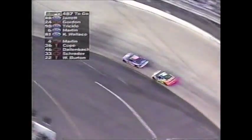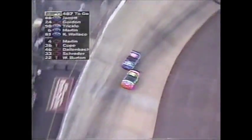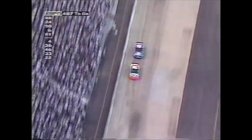Shot here from the Pennzoil copter cam, as we watch these drivers race around the first and second turns, and Jeff Gordon takes the lead after Dale Jarrett had led the first 13 laps.